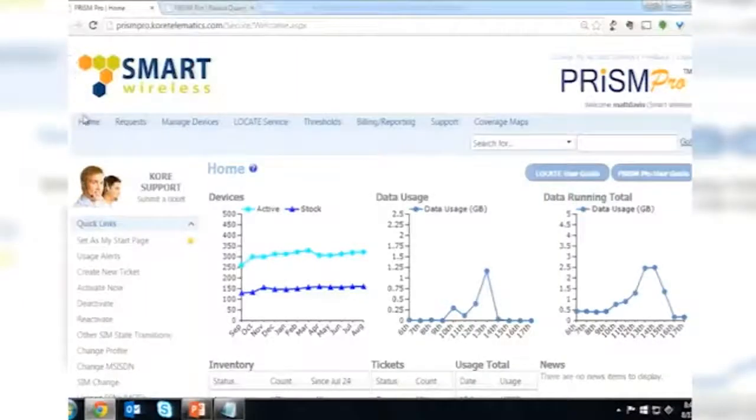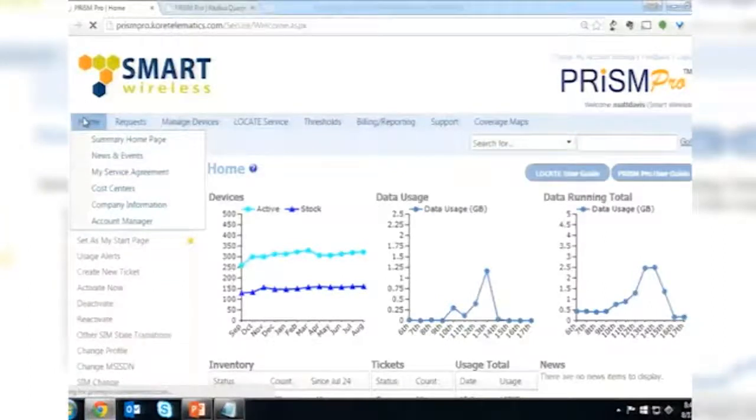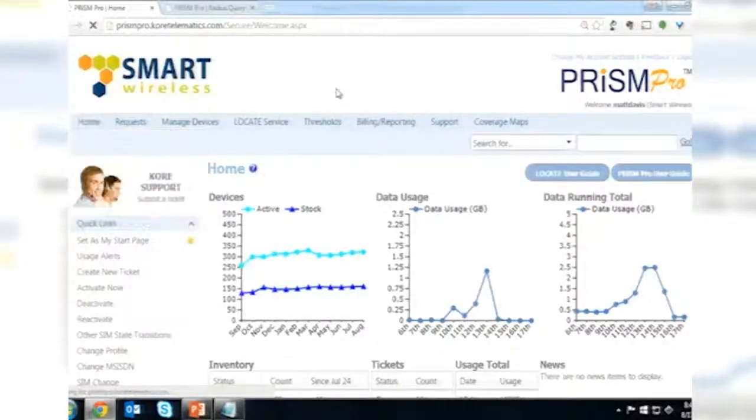What we'll look at here in the next 10 to 12 minutes is a demonstration account that we have set up. We've called it Smart Wireless for you. And so we'll be able to see some real-time devices that we have loaded into Prism Pro, consuming data today on our different network partners.